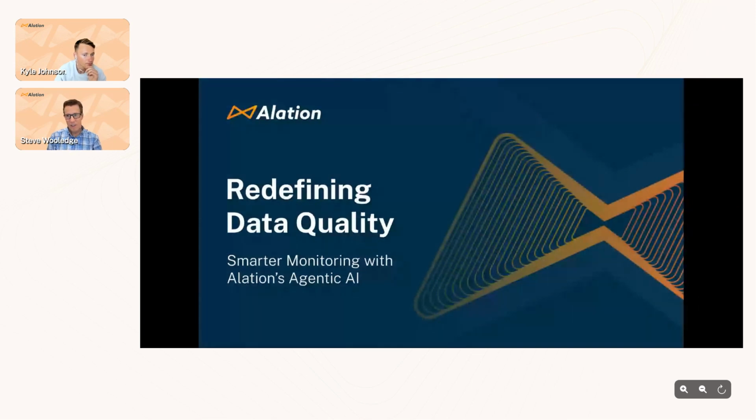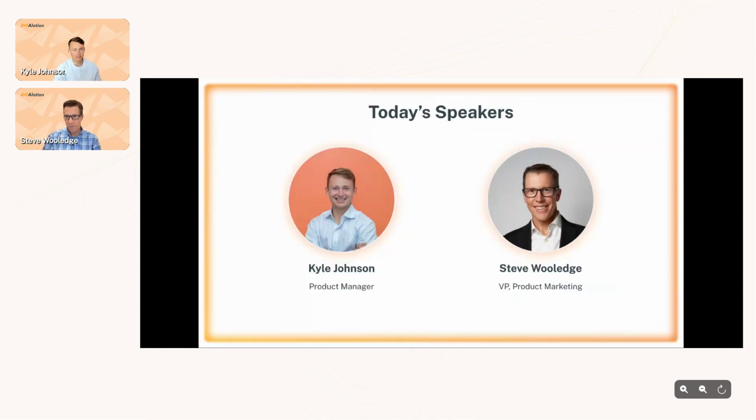Welcome, everybody. We're excited to introduce how Alation is reimagining data quality monitoring, making it smarter, scalable, and deeply contextual using Agentic AI. So let's explore what that means for your organization.